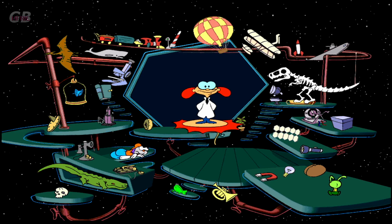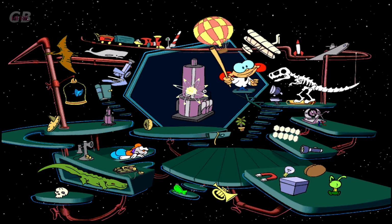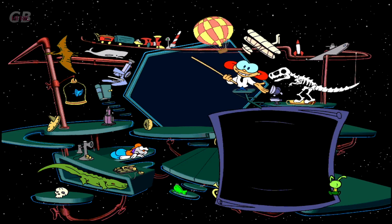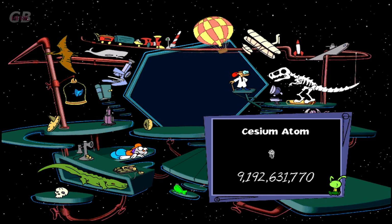Atomic clock. To reach this point, you've had to learn lots of things about clocks. You know that time is kept by utilizing a rhythmic pattern, like the swing of a pendulum or the flow of water. Well, an atomic clock counts the natural vibrations of a certain atom, the cesium atom. The cesium atom vibrates 9,192,631,770 times every second. This makes the atomic clock the most precise timekeeping piece ever made.